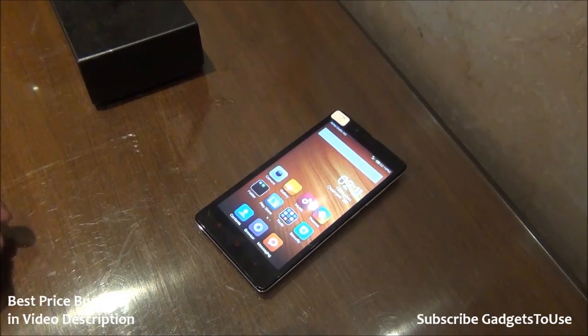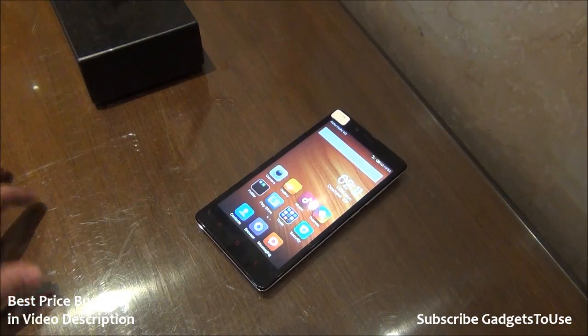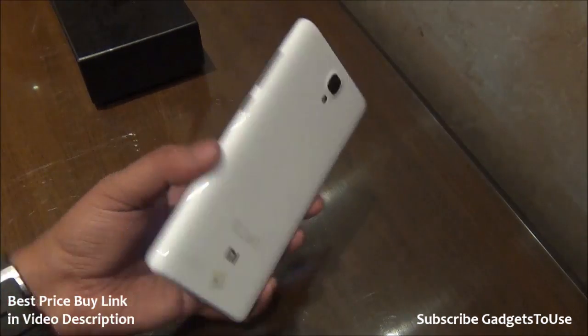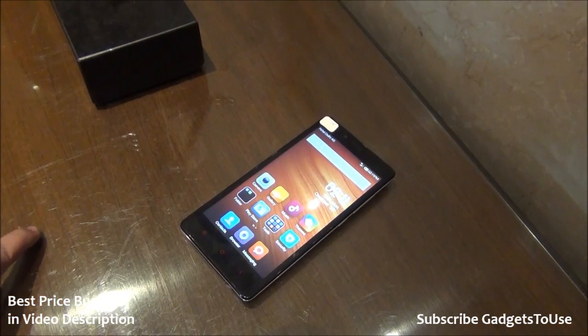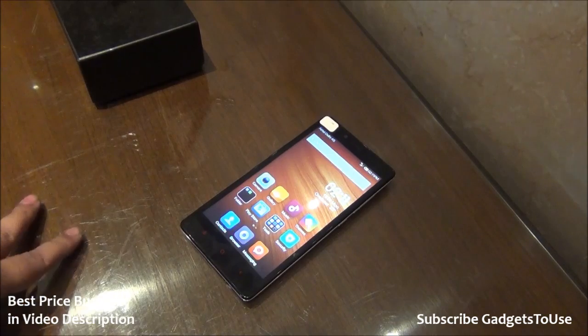Talking about this device, we have two versions of Redmi Note which are going to be launched: the Redmi Note in the first week, and then the Redmi Note 4G in the second week of December. The Redmi Note will come for a price of approximately 8,999, which is 9,000 rupees, whereas the Redmi Note 4G will come for 9,999, which is the MRP of this particular device and at which you can actually buy it.